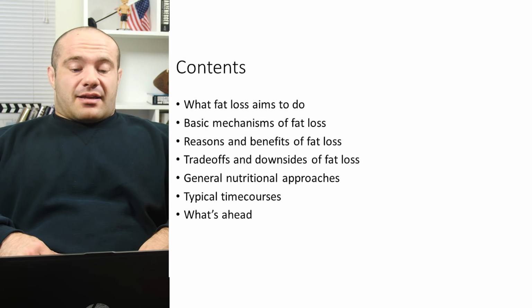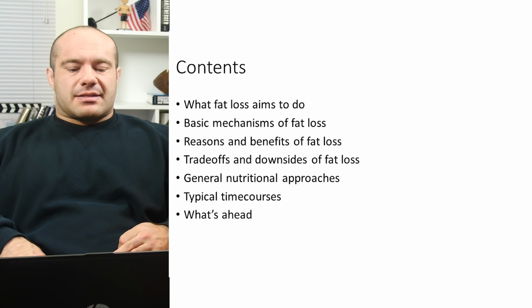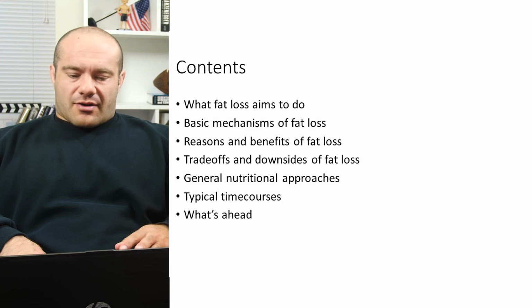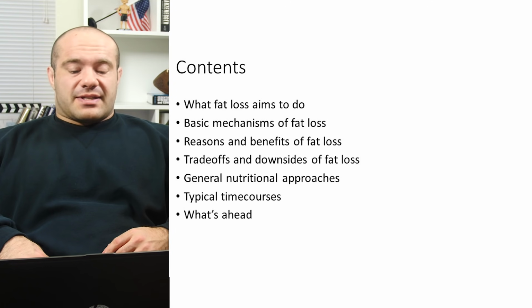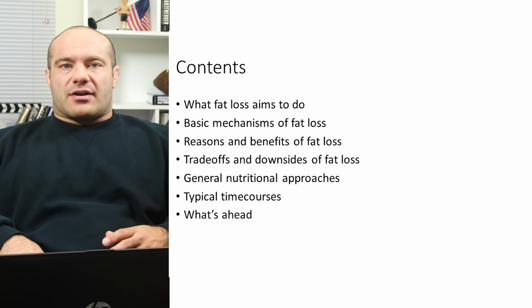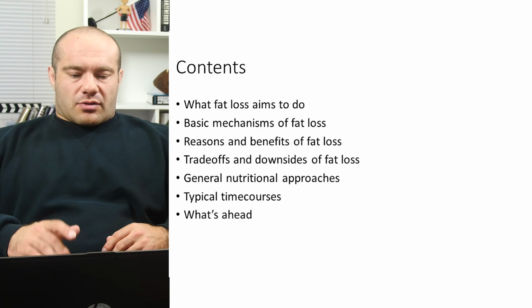What are we going to talk about today? We're going to talk about what fat loss aims to do, the mechanisms of fat loss, the reasons and benefits behind losing fat, some trade-offs and downsides of losing fat, so it's actually not all rosy, general nutrition approaches. We're going to talk about typical time courses of how long fat loss takes, because there's a lot of mythology there about how quickly you can lose fat or how long it has to take, and then we're going to talk about what our next lecture is going to look like. So let's get right into it.